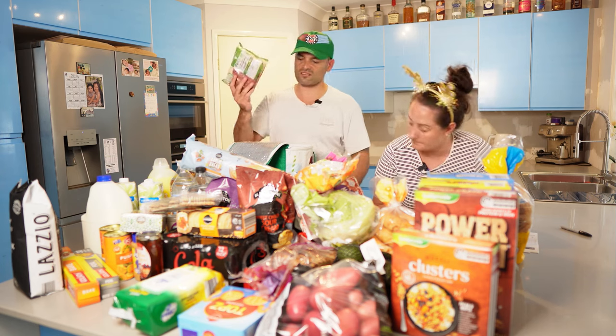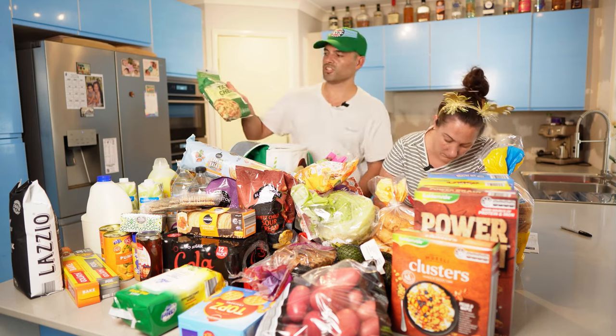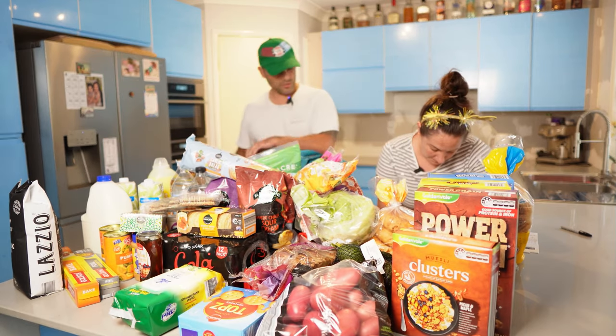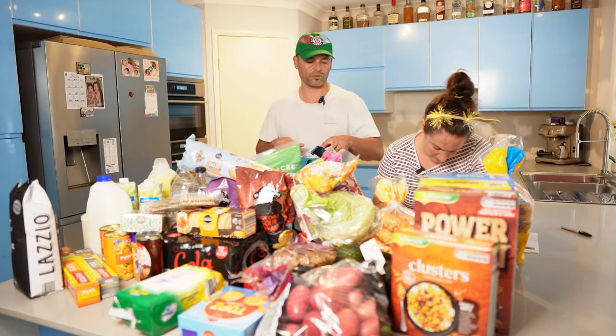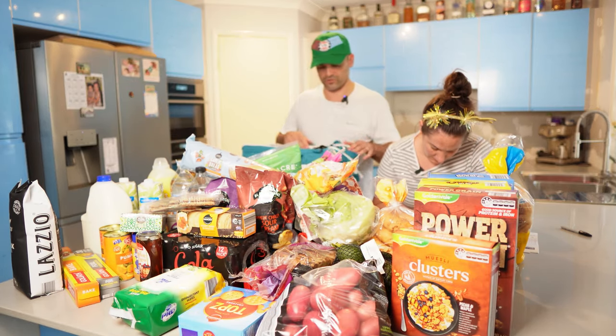$2.69. Four star mince, $8.49. There you go. Tasty shredded cheese, $6.99. Remember we used to do these and we couldn't fit all of the food on the peninsula. And now we can. That's how much of an upgrade we've gone for.